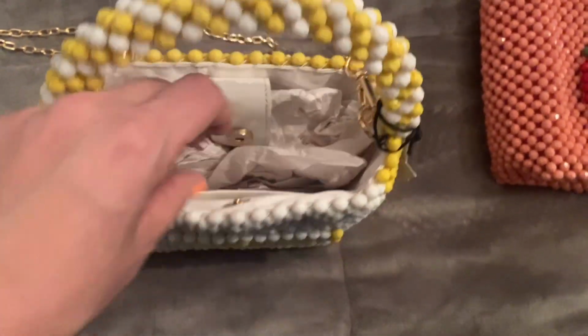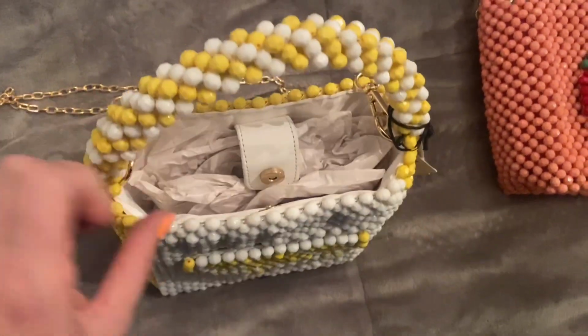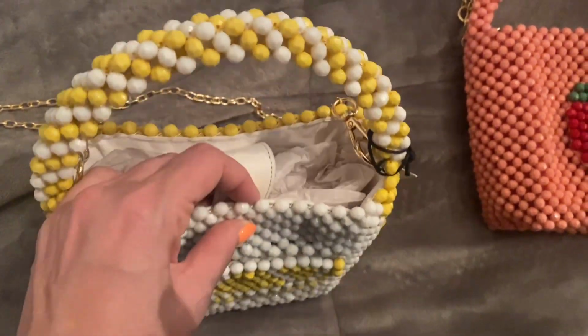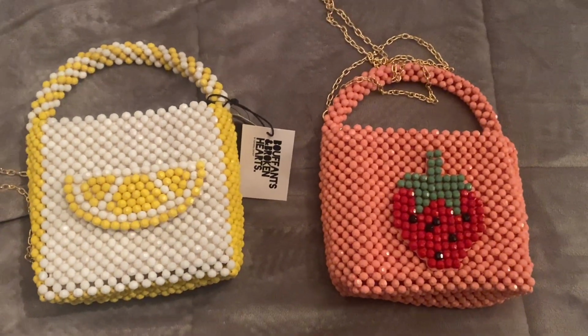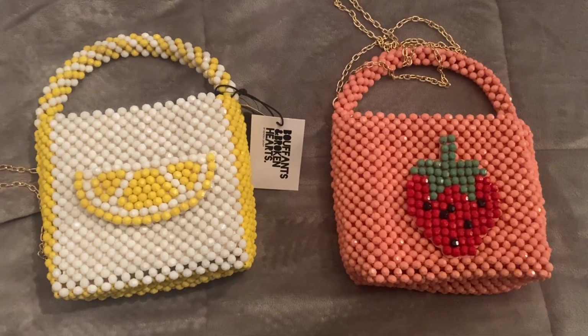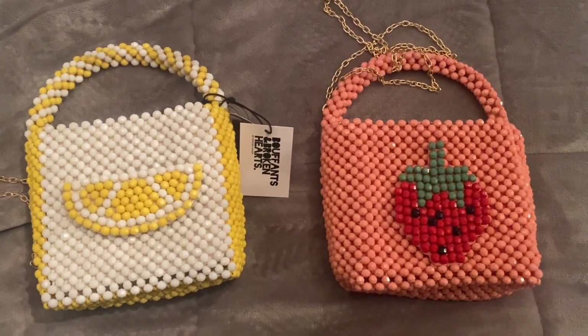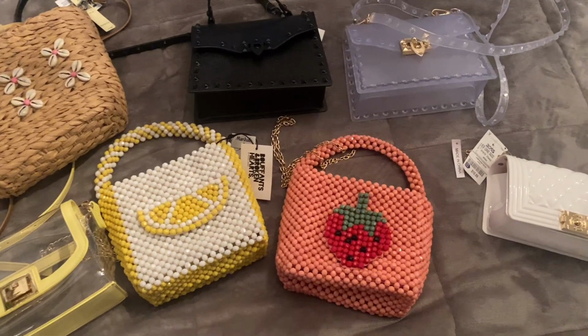The lemon one, again, it has a white inside, credit card slots, nice little snap closure. And I don't know if these came in any other fruits or styles, but I'd be curious to see if I find any more in my travels. Definitely a statement piece. I would love to wear a yellow dress with the lemon one or a red with the strawberry, but I just think they are adorable.